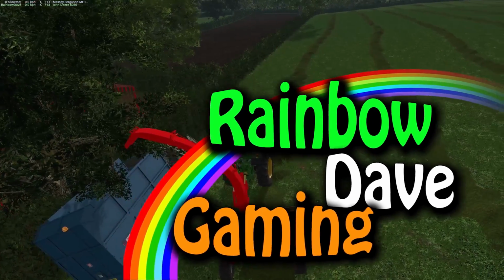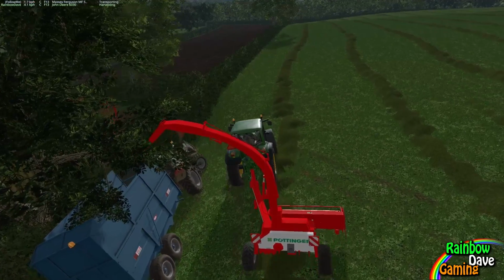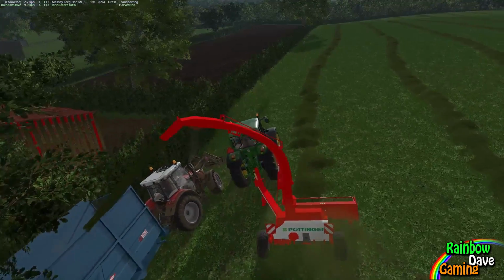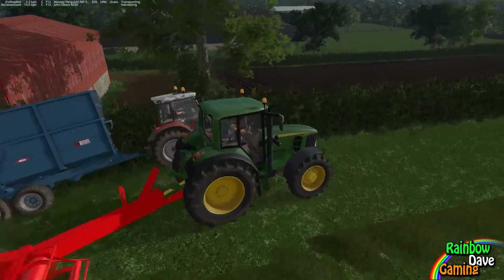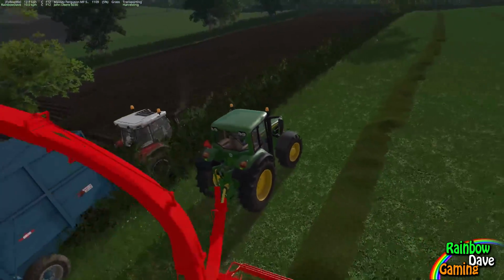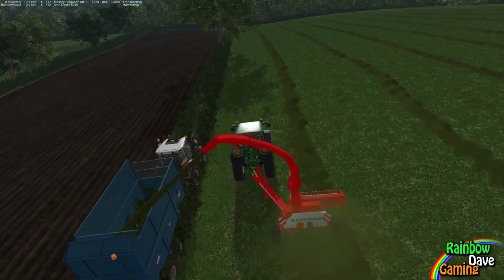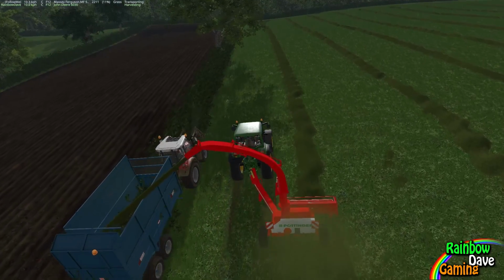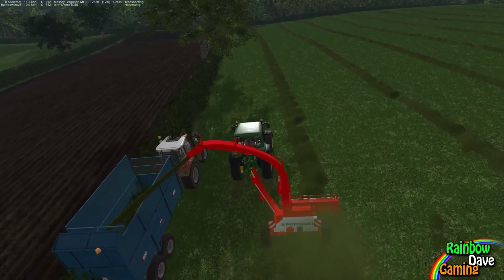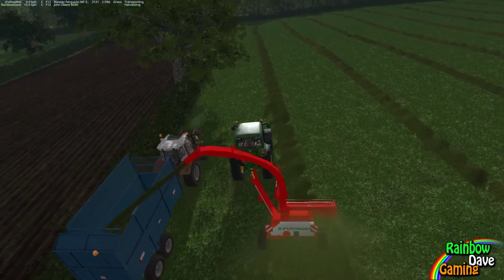Hello, ladies and gentlemen, welcome back to the Old Streams Farm, where today we are going to be doing some silage. Got a John Deere 6630, pulling a Pottinger Mex 5. We got our Massey 5630, pulling the Bullet Bill's Marston trailer in its silage configuration.